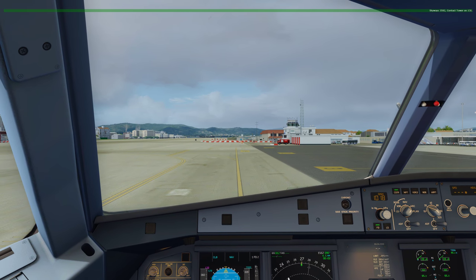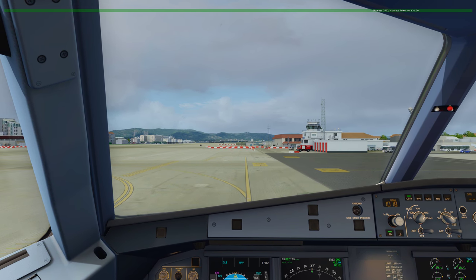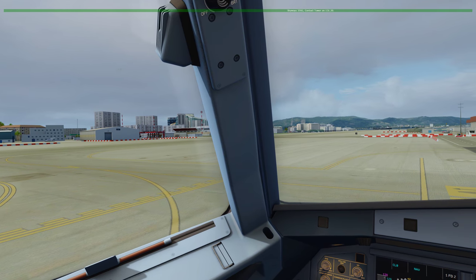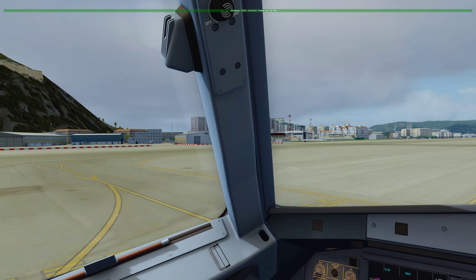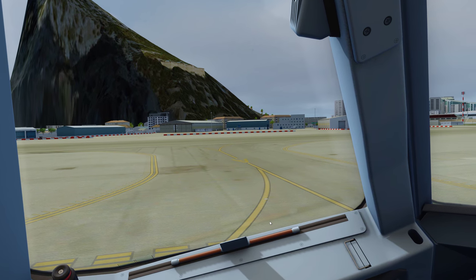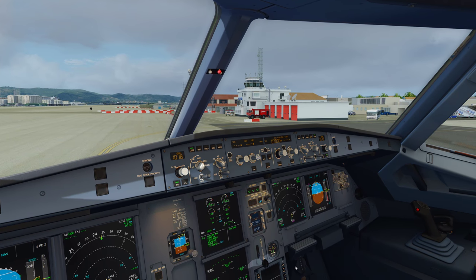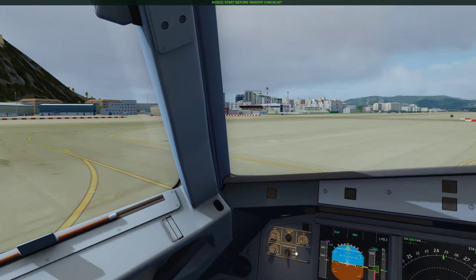Taxiing checklist. Checked. Weather radar, power supply, wind shear. Checked and set. TO config. Set. Checklist complete.